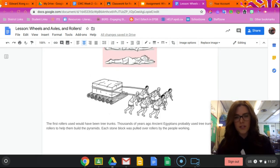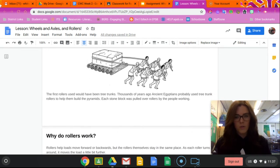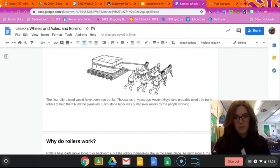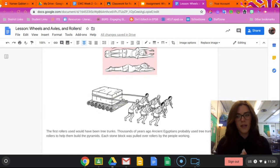Thousands of years ago, ancient Egyptians probably used tree trunk rollers to help them build the pyramids. Each stone block was pulled over rollers by the people working. So we can even think of when we had that experiment in class with the textbooks, and I wanted you guys to move that textbook easily around the classroom.